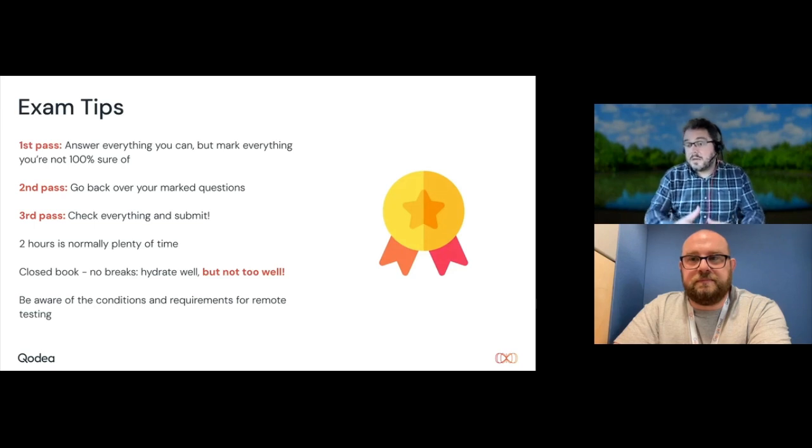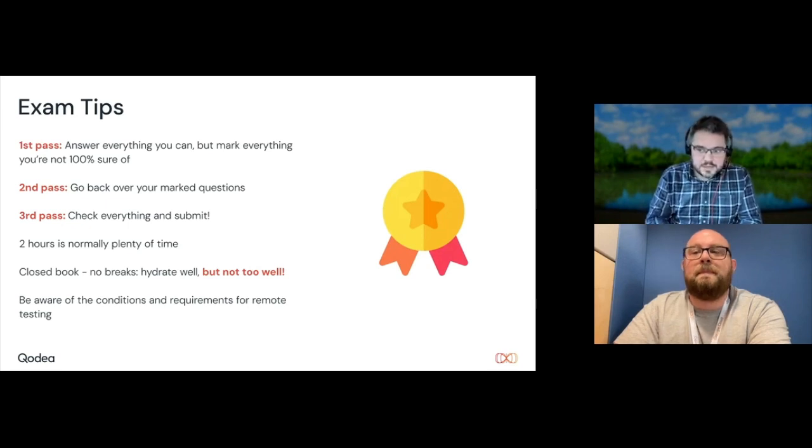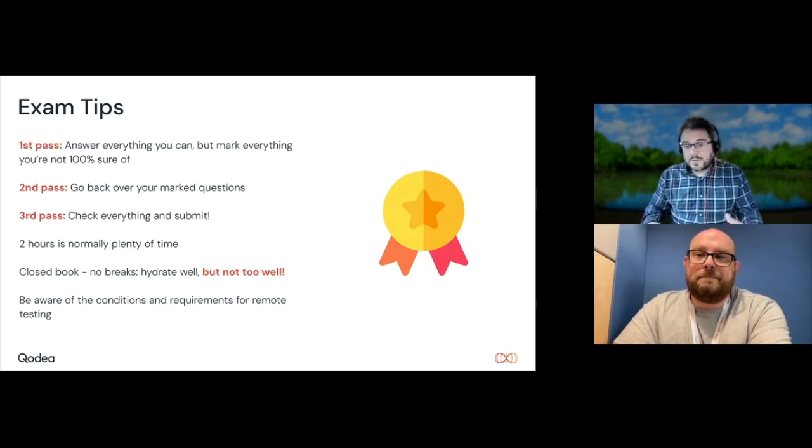So this means that the room that you're in needs to be relatively free of clutter, distractions. It is a closed book exam, so you can't have any printed materials or anything near you. And the person who checks you in for your exam will take you through a process to check that your environment is suitable. Now, this has varied for me quite a bit. I've had sort of 2 or 3 different experiences of remote proctoring in terms of the check-in process.